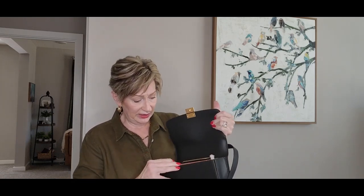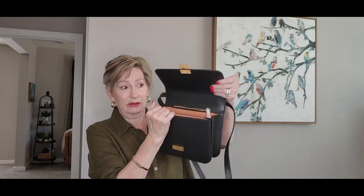Now this is almost like a matte finish, but it's just gorgeous. It is Italian leather. And this is $150, I do believe, but it's a perfect size, and you can carry it as a crossbody or as a shoulder bag because of the way the strap is done.